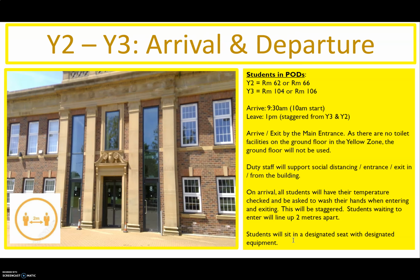Moving on to the yellow zone. Slightly different in the yellow zone, we have not used the ground floor, because the ground floor will be used by students who've been on site since the start of lockdown, for example those who are eligible for a place, like the children of critical workers. Students in Year 10 will instead be put into pods on the 2nd floor and the 3rd floor, separated into 2 pods on each floor. So we've got 62 and 66 on the 2nd floor, and 104 and 106 on the 3rd floor.